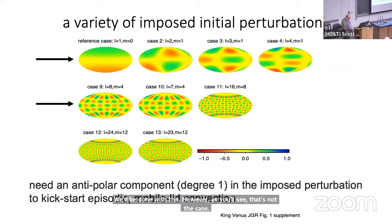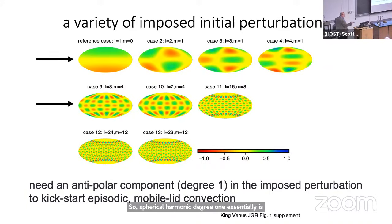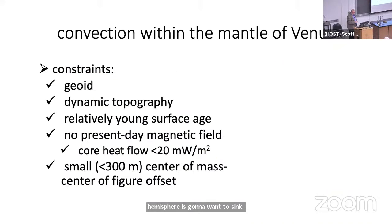So spherical harmonic degree one essentially is antisymmetric, antipodal, right? One hemisphere is hotter, one hemisphere is colder. Buoyant hemisphere is going to want to go up. The dense hemisphere is going to want to sink, right? So we'll look at that case first.